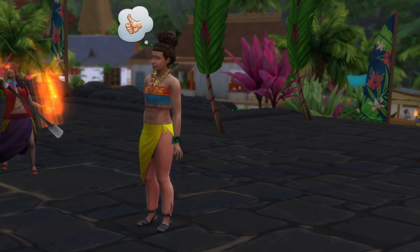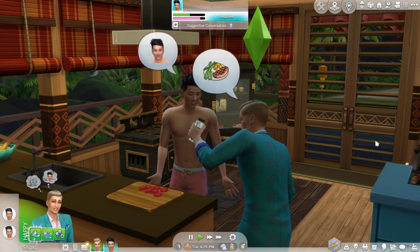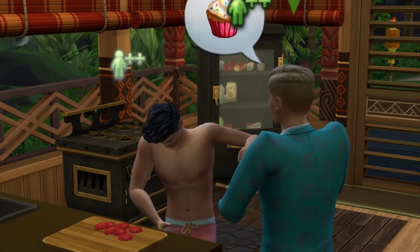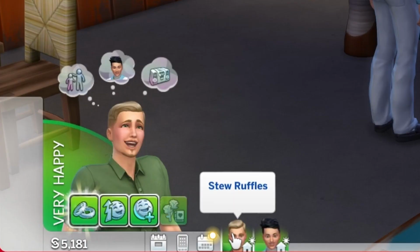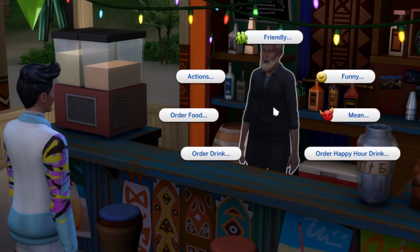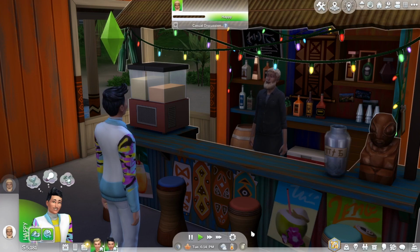Just don't dance too close to the flames. Or perhaps you'd rather cook a more cozy dinner for two at your picturesque honeymoon accommodation. Oh dear. Later on, why not mingle at the Sandbar Bar, like our newlyweds Stu and Danny are about to do? Ooh, happy hour. Enjoy a themed cocktail at the bar.